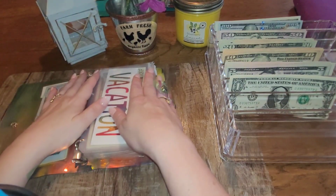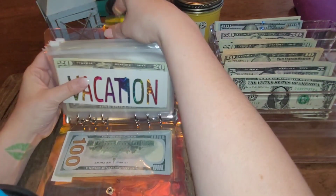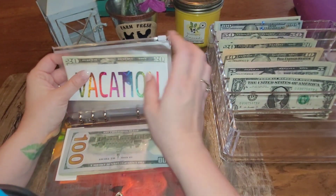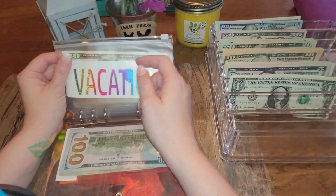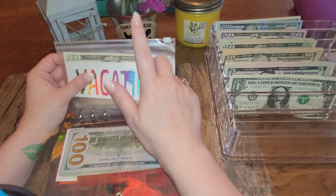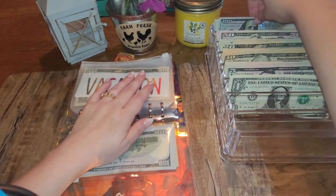So there's that. Next up is vacation. I forgot to put this one on here because I was weeding them out, the ones that were really stuck together, because my blade is really dull. So I was using a little knife to get these little things out. And I completely skipped over vacation. So vacation will be getting 500.